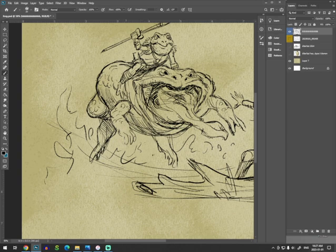Does this hand need some? I feel like this hand's a little wonky. Could probably spruce that up a bit. More fingery. Something like that. Art. In the history of art. Should give him another. Is that too many? Is that too many fingers? Let's say no. All right, now feeling better about the legs and the other limbs.